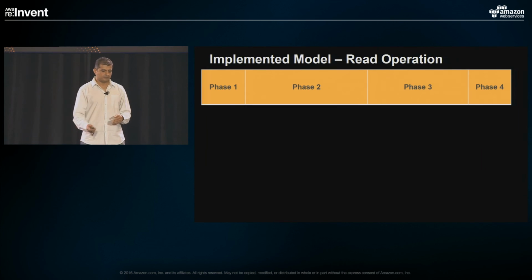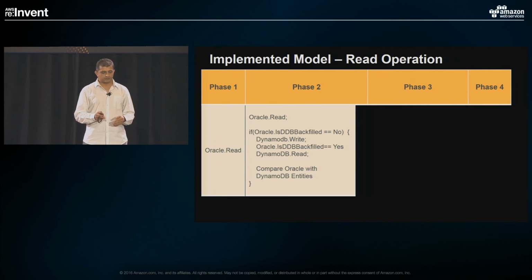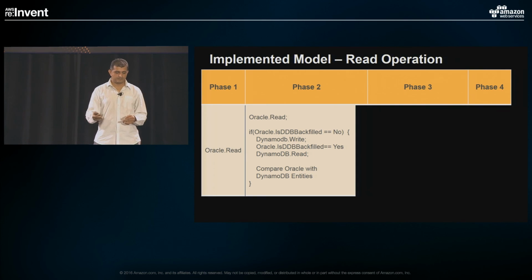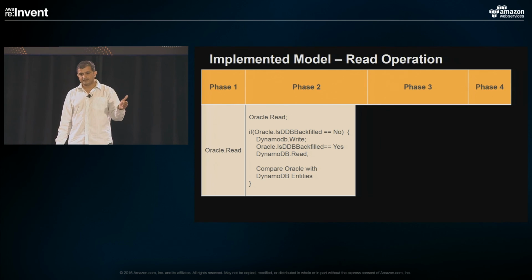A very similar model is used for reads. In phase 1, we read only from Oracle. When we are doing a read in phase 2, we first read Oracle, and if the data has not been backfilled, we write to DynamoDB and mark it as backfilled. Then we read it, compare the two entities, and return back. So in case it was not backfilled originally, we use this read repair pattern to fix it.